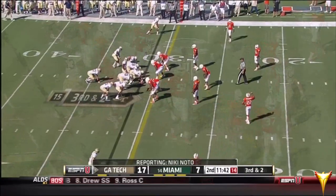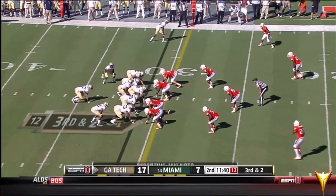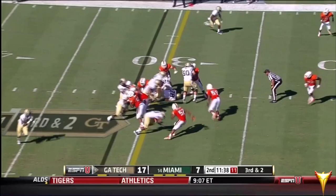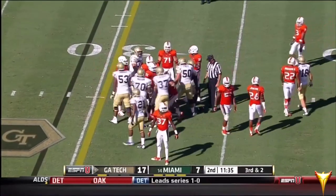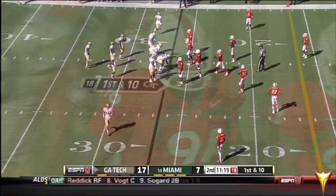We check in with Nick. What happens with the Canes defense? Assignment football, as they like to say, when defending the option. Van Lee picks up the first down by himself, and this Georgia Tech rushing attack right now is like a machine.